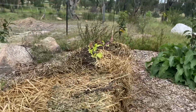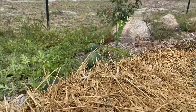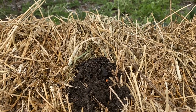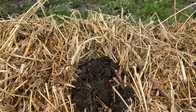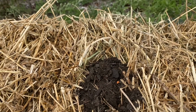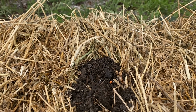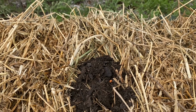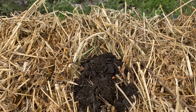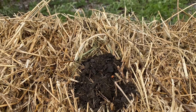There's this one, and then there's that one that I've planted previously. And then you put some dirt in the hole, so it's got some dirt to grow in while the hay rots down, and it will sort of turn to dirt if you like. And then we'll put the plant in where the dirt is, and then we're planted. So this will rot down over the winter and over the spring as well a bit, and it will actually sort of halve in height.